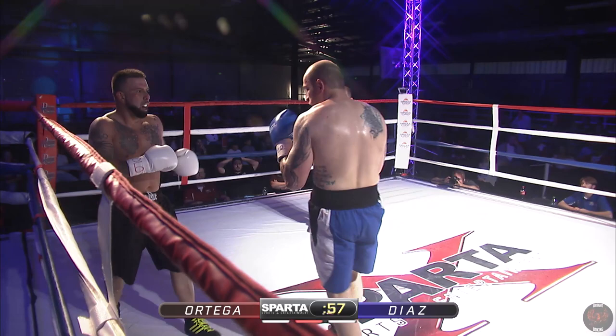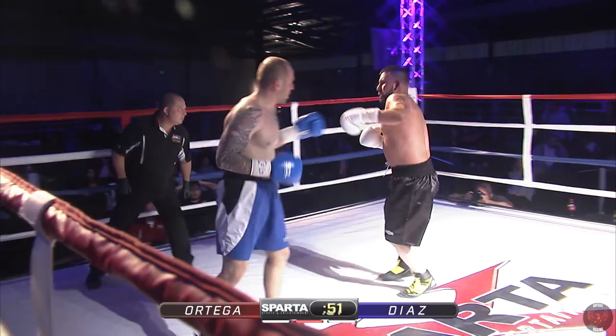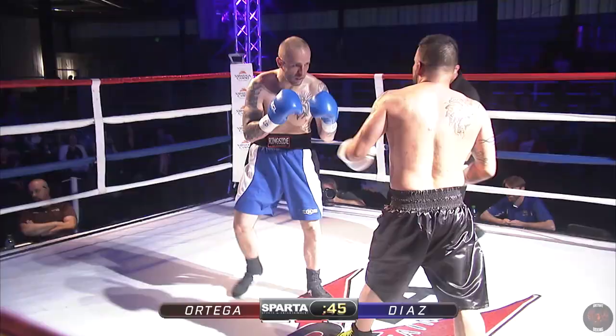I was just going to say, again, Ortega finds his way free from being pinned to the corner, puts Diaz up against the ropes and lands a hard right hand. Ortega's got a good chin on him. He's looking like he's a little bit tired, though. He's taking some deep breaths. Hands are coming down a little bit. He needs to be careful that he doesn't get caught.